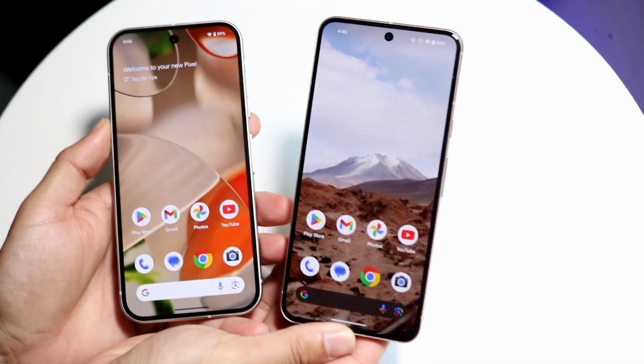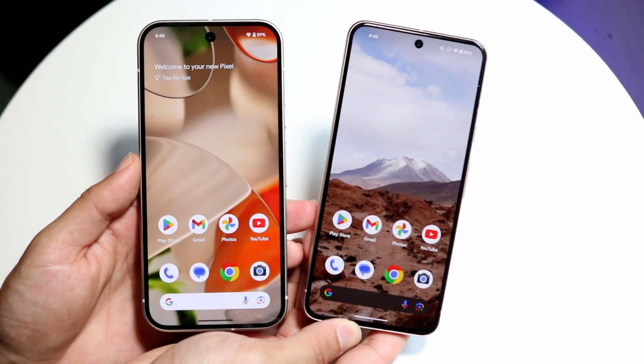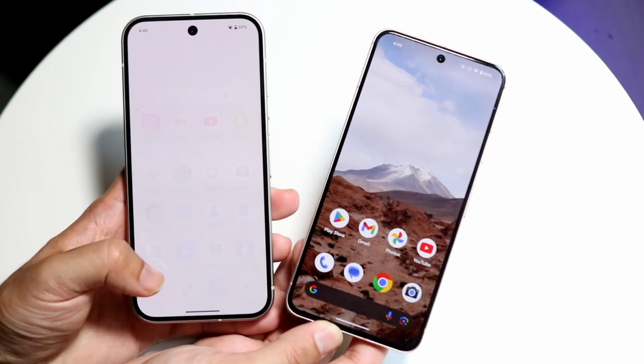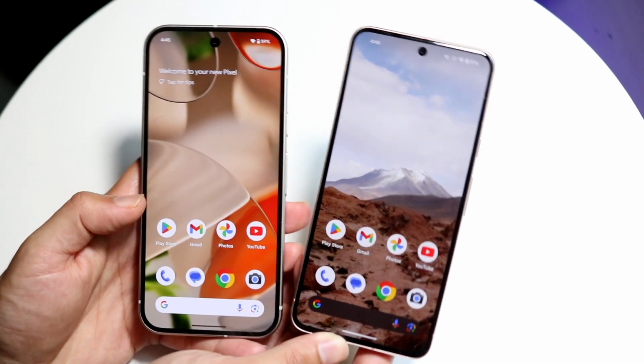Hello everyone, let's take a look at the Google Pixel 9 and compare it against the Google Pixel 8 and see which particular phone is a better one for you. Now, I'm very excited for this because I think both these phones are great. I really like the Pixel 8, and the Pixel 9 looks to be a good, interesting update, but I think there are still some advantages of the Pixel 8, and we'll talk about that throughout this whole entire video.